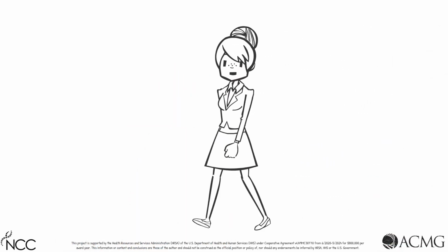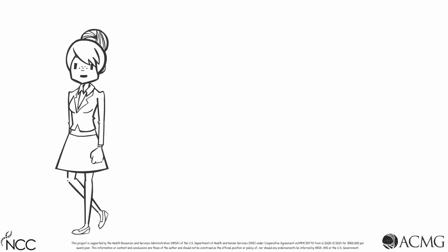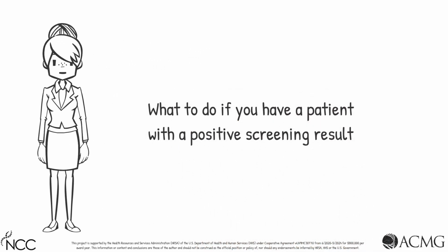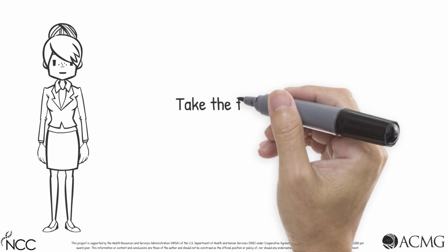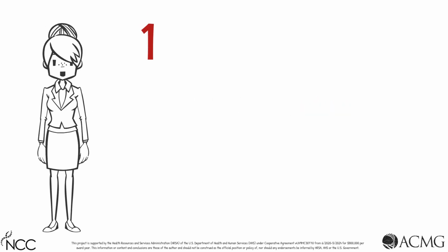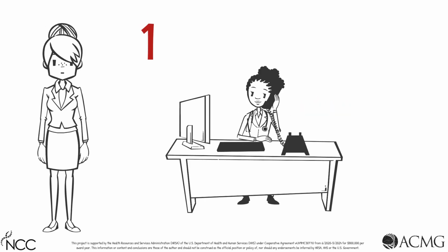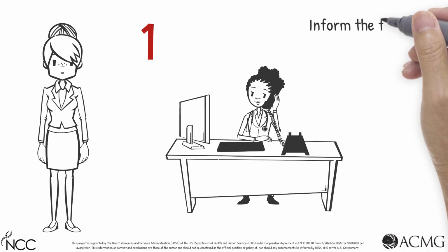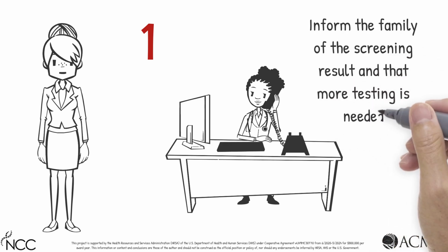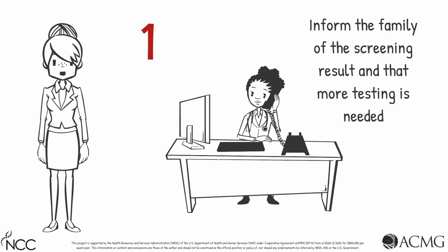Now that you have an understanding of what PA and MMA is, let's talk about what to do if you have a patient screening positive for one of these conditions during newborn screening. You will need to take the following actions. First, immediately contact the family and do the following. Inform them of the newborn screening result and that more testing is needed to determine if their child does or does not have propionic acidemia or methylmalonic acidemia.